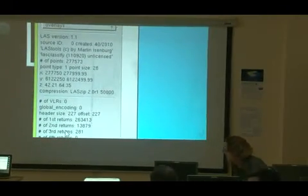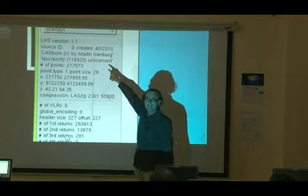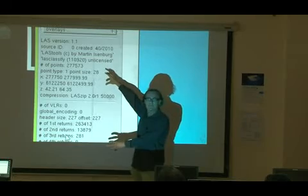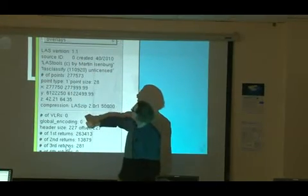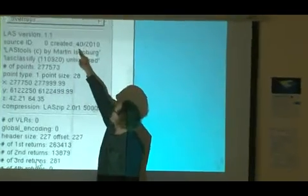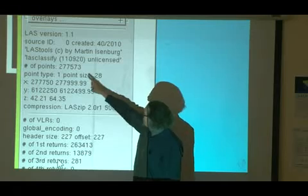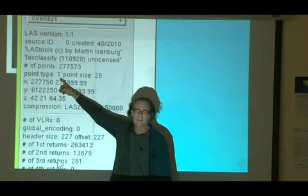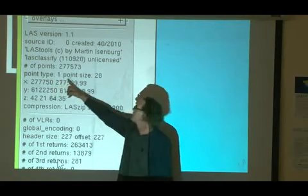what's in the file. Because right here, I'm reporting the LAS header. And I talked about this a little earlier. This is the header of the LAS file. It tells you which version it is. It tells you the day it was created, the 40th day of 2010. It tells you the number of points, the point type. Remember I said point type 1 is the most common one. Point type 1. It's 28 bytes.